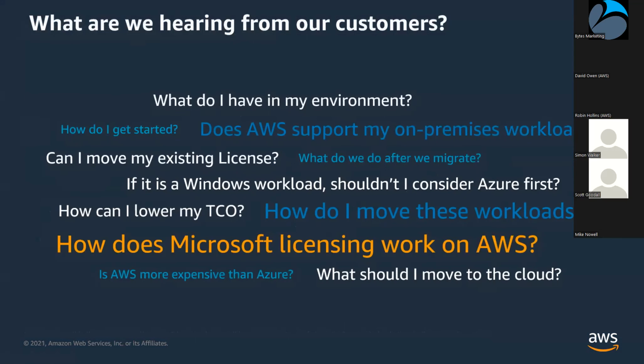Specifically when it comes to Microsoft workloads, these are the common themes that the customers in the public sector tend to talk to me about on a day-to-day basis. Some customers are still often surprised when we want to talk to them about moving their Microsoft workloads to AWS, and usually ask questions such as, can I move my existing licenses? Does AWS support my on-premise workloads?